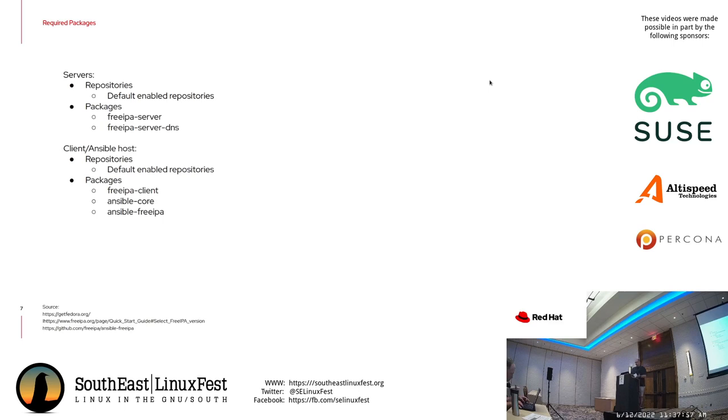As I mentioned, here are the required packages. For the client slash actual host, I'm running Fedora Workstation. For the actual IPA servers, I decided to run Fedora Server. This is all off of 36. You can run this all on the client, or you can run them all off a server if you so desire. I decided to mix it up a little bit.